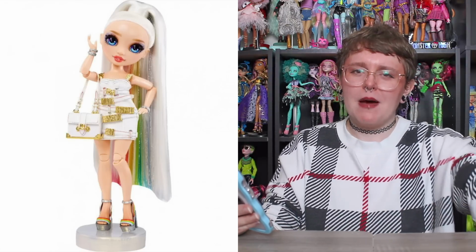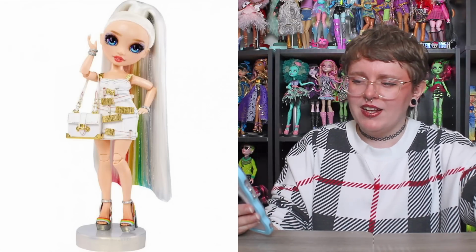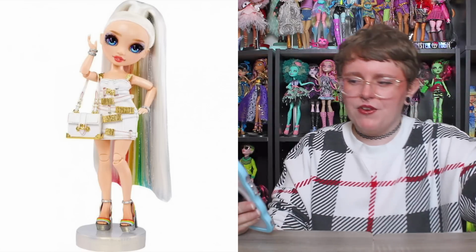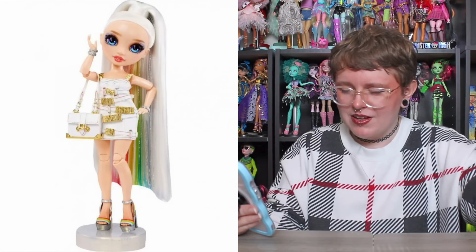But then to put in that much effort and have it look so similar to her original outfit, at that point I feel like you should have just re-released her original outfit. If you're not going to really put anything super different out, I just feel like there's no point.